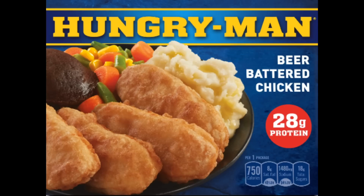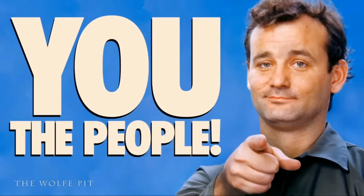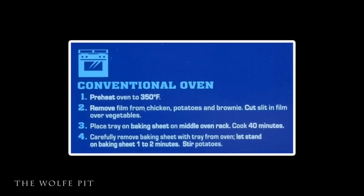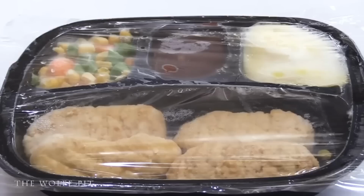So let's get our meals out of the box and heat it up. And that's right, I said meals. I bought 2 of these for you, the people, so we can heat one up in the microwave and one in the oven and see which method of heating works out best.